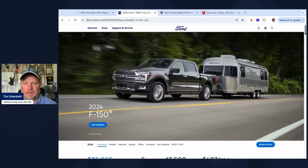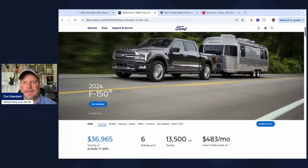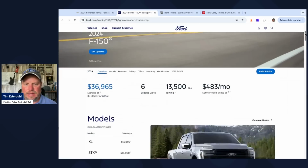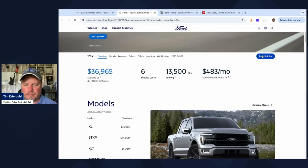So 2024, again, let's apply 2025. There's not any changes because it's launched late because of the UAW strike last year. It really pushed things back. So we have 36,965 as our base model. So let's go ahead and build this.